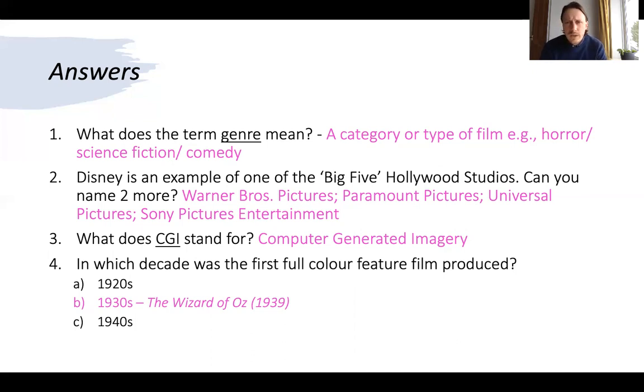Warner Brothers, Paramount, Universal, or Sony Pictures would have been the answer to number two. You might have heard of those studios. Now, you might have put things like Pixar, for example. Well, Pixar is a subsidiary company of Disney. So Disney owns Pixar. You might have put something like DreamWorks. DreamWorks is a major Hollywood studio, but it's not one of the big five, the top five film producers in Hollywood.